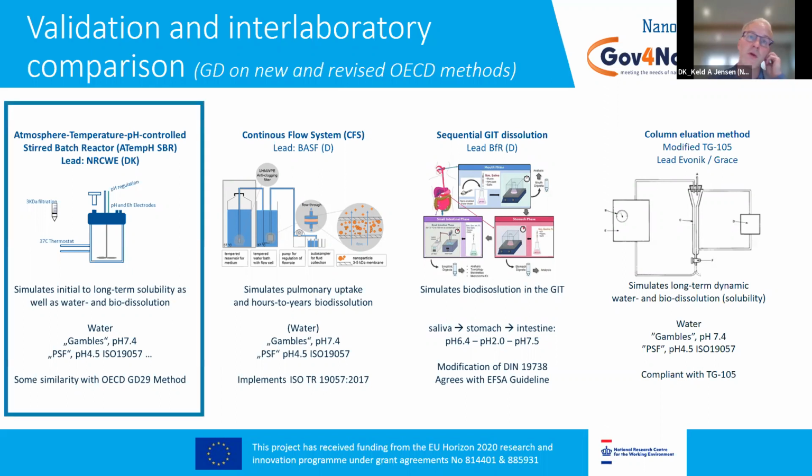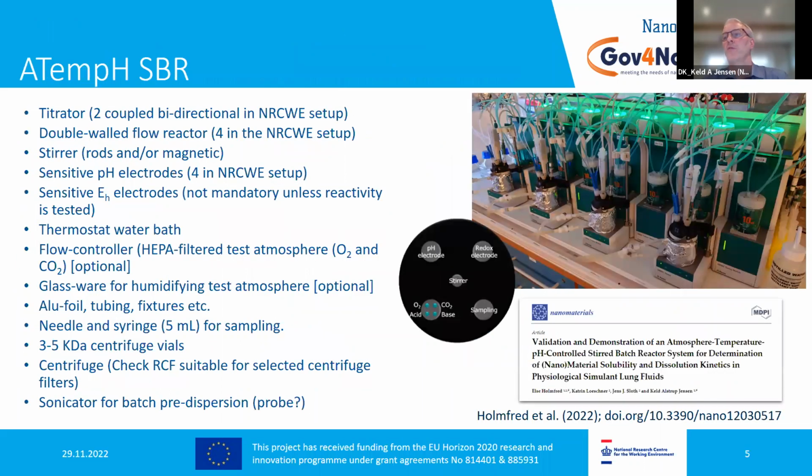So I'll be talking more about the atmospheric temperature pH control stirred batch reactor, or in short, the ATEMP SPR. Just a little description of the methodology. It's basically built up around the bidirectional titrator setup. We have made two sets coupled bidirectionally, so we have 4 reactors in total. So we can make a triplicate test and a reference in one go.